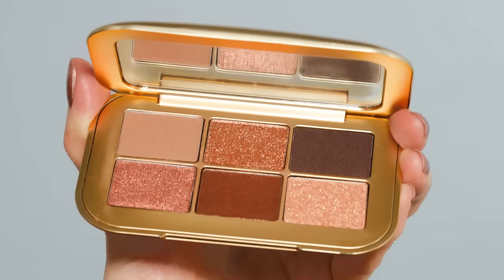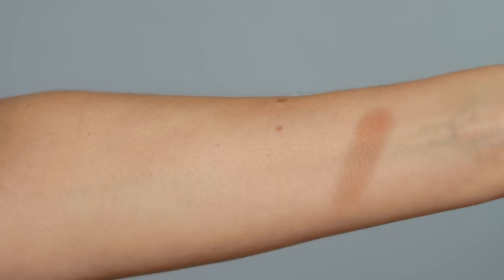So it's up to you whether you use a primer first. I'm just going to put a layer over there. Then I'm going to start with the shade Raw Sienna. This is the lighter shade in the palette, which is a light caramel. I'm going to use this with fingers, but you can obviously use a brush. This for me is actually quite close to my skin tone.